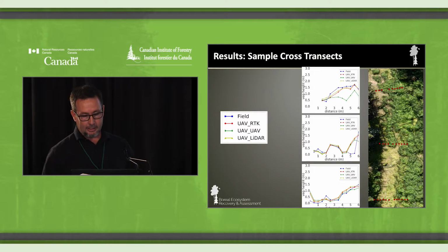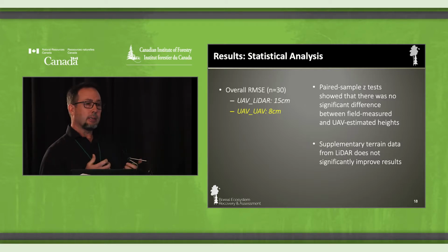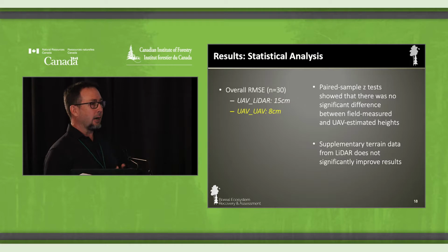So I'm not going to get into the details of this. I'll sort of summarize. Basically, we found that there were some differences from one measurement station to the next, but if all you're trying to do is see what's the mean vegetation height on this stretch of seismic line, then our UAV data can show you to within about 8 centimeters of what the boots on the ground people would measure. So that's very good accuracy overall.